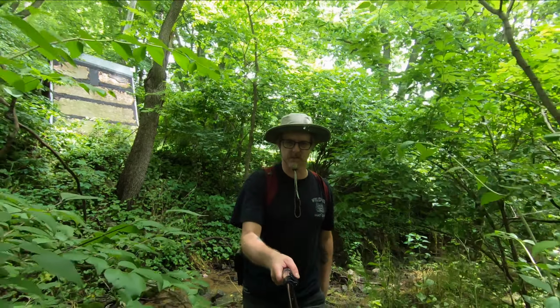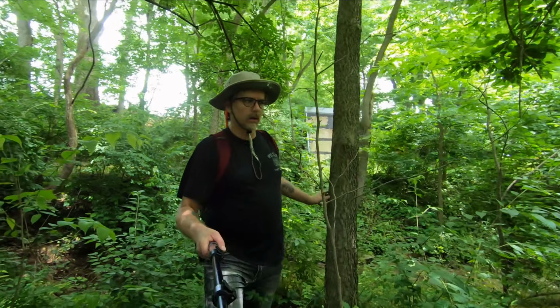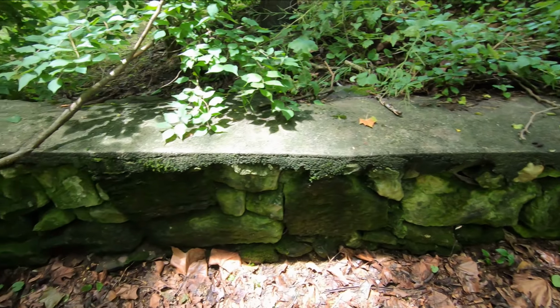There's the frog right there. I just saw him. Or her. I'm not sure what. So here's the old... This actually looks more like an old ball.